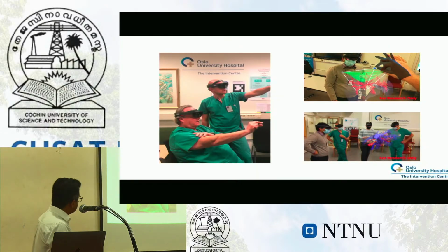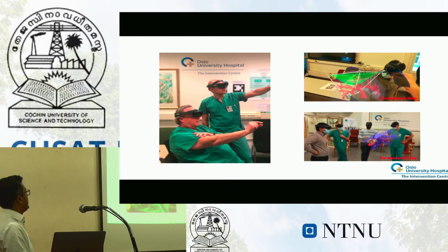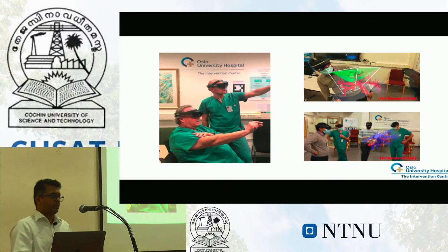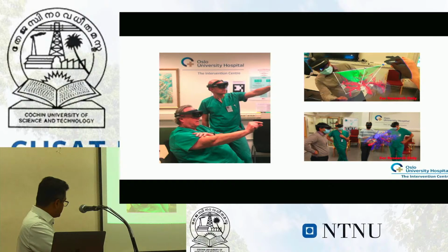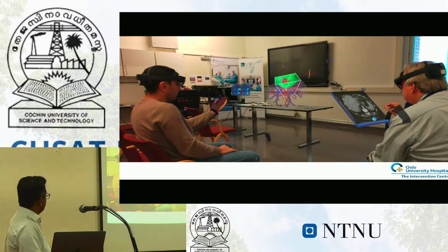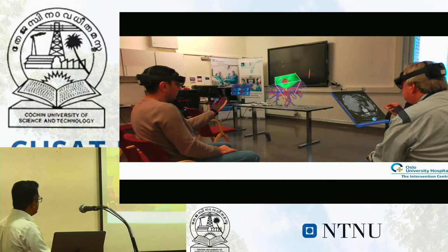Another big thing is sharing. Multiple surgeons, multiple people can look at the same model and plan together. They can discuss, they can point at it. So there are much better planning possibilities, patient-specific planning, and this helps improve that particular patient's safety. You can see here an example of the surgeons looking at it, controlling it, and discussing that particular patient.